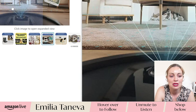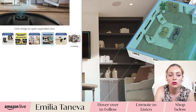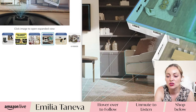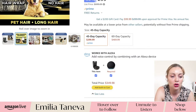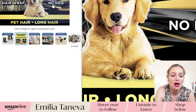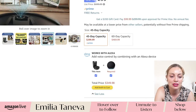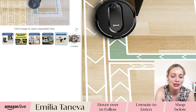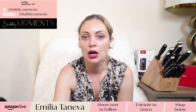You can send that to do some zone cleaning. It provides you a map selection of your home, so send it to do particular home cleaning or a zone cleaning. Works also with Alexa, so you can control it with your voice. And one of those nice features is the no hair wrap around the brush roll of this vacuum, so very suitable if you have long hair like me or pets in your home. So check it out. This is 50% off.